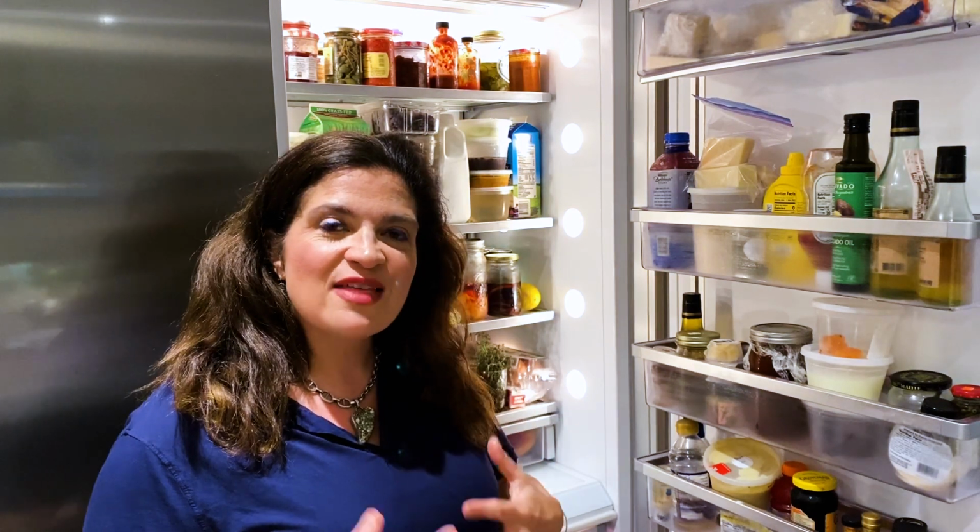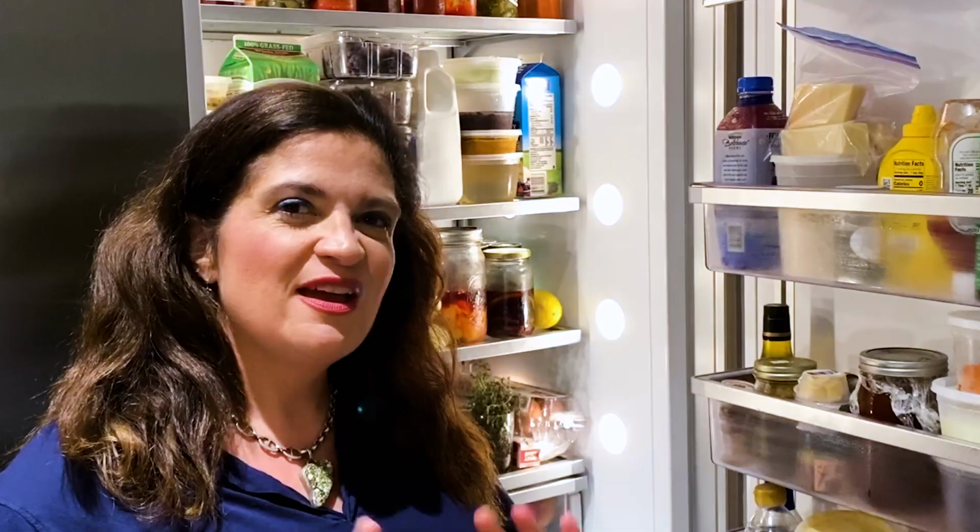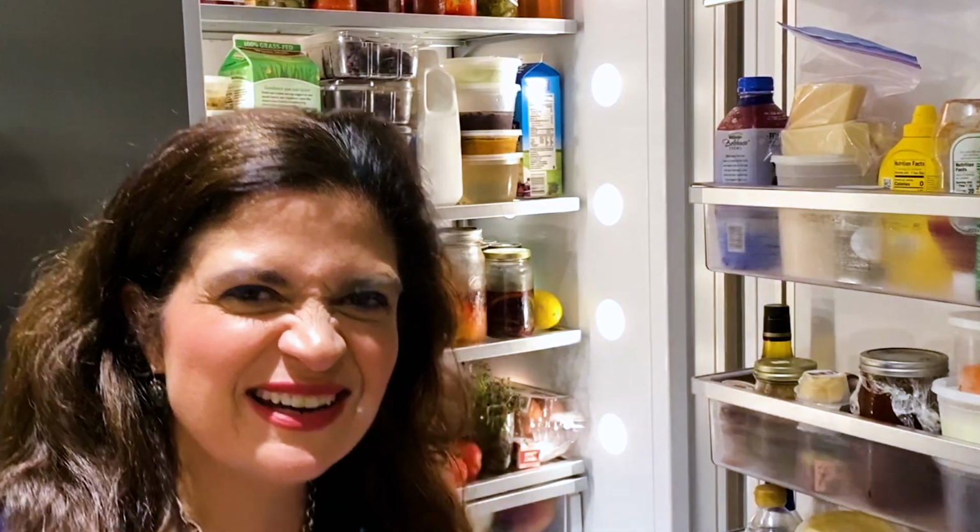These condiments that are healthy, homemade, and add flavor are front and center in the fridge. If there's anything naughty, I tend to hide it in the back.